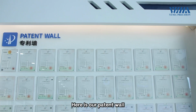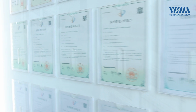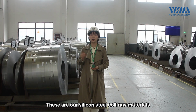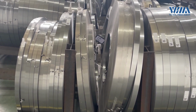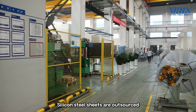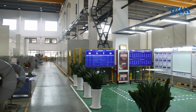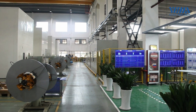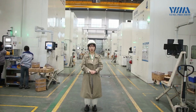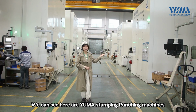Here is our pattern board. These are our silicone steel coil raw materials. Silicone steel sheets are outsourced for cutting and transported back. We can see here are YUMA stamping punching machines.